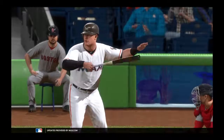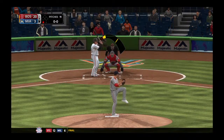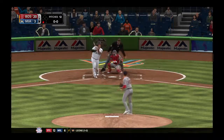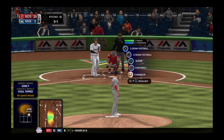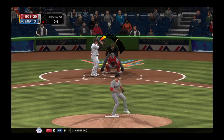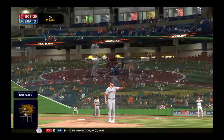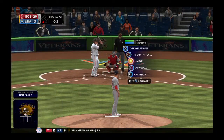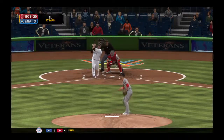Stepping into the box, Justin Bour. It was a flyout for him in his last trip. Here comes the first pitch. And the first pitch is chopped foul right at home plate. It's strike 1. The 0-1 pitch. Changeup gets him out in front for strike 2. Can't say he's tickling around the zone. Those last 2 pitches were pretty much grooved right down the middle, but it didn't bite him.